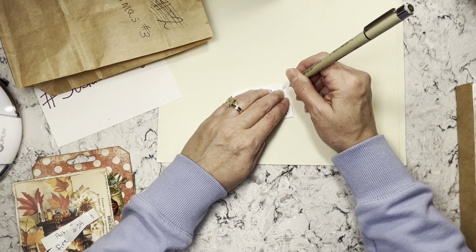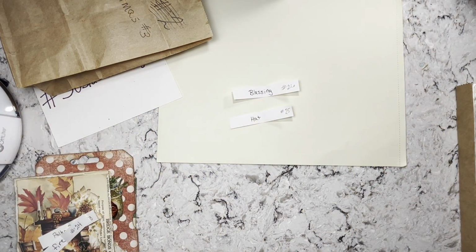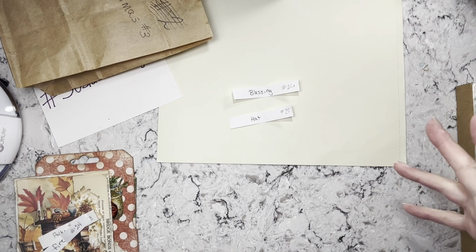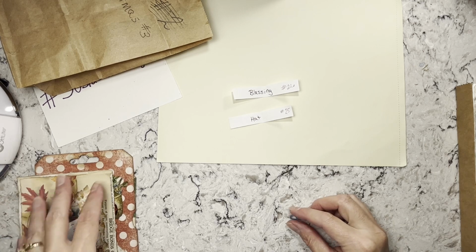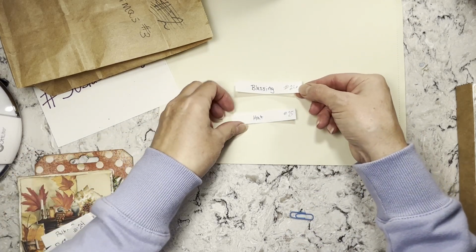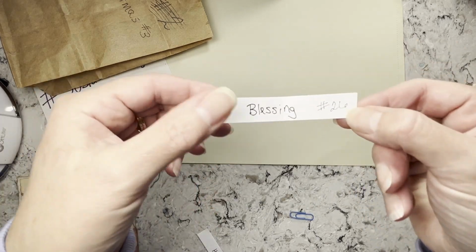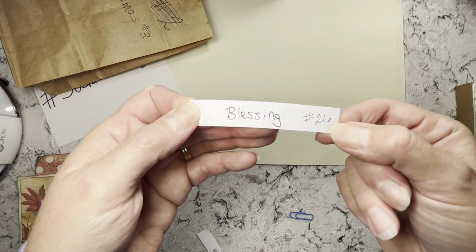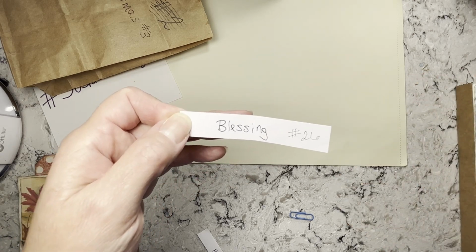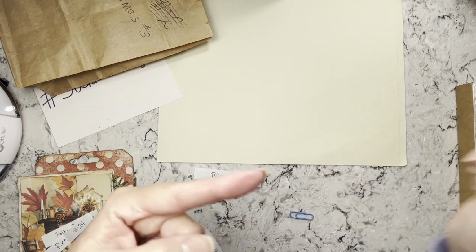And that, again, is completely up to you how you interpret these, or seasonally, whatever, or just regular ephemera that you want to do. So 25 is hat, and 26 is blessing. This is totally your interpretation. I'm not going to say whatever's right or wrong. It's your interpretation. All right, I will be right back.